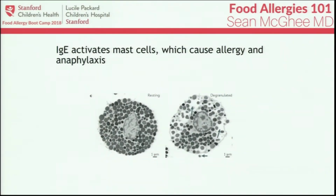And then this is an example of a picture of what a mast cell actually looks like. And you can see over on the left, it is just absolutely stuffed full of these chemical mediators in those dark granules. And those granules then on the right have all dumped into the periphery of the tissues, and all of that stuff is out there causing inflammation now. And that's what happens in an allergic reaction.